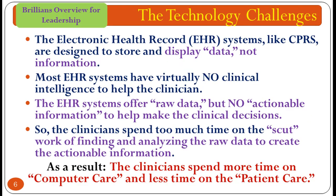Let us talk about the technology challenges. The electronic health record systems, like CPRS, are designed to store and display data, not information. Most EHR systems have virtually no clinical intelligence to help the clinicians. The EHR systems offer raw data, but no actionable information to help make the clinical decisions. So, the clinicians spend too much time on the scut work of finding and analyzing the raw data to create the actionable information. As a result, the clinicians spend more time on computer care and less time on the patient care.